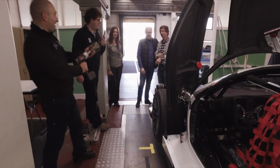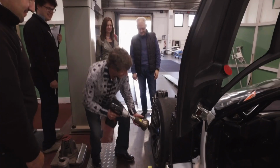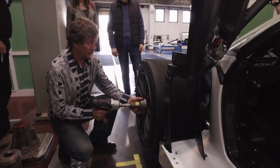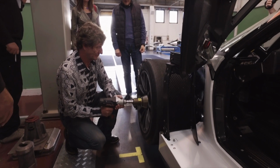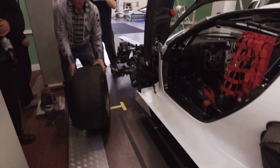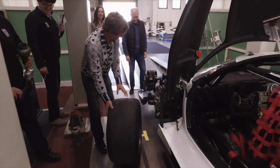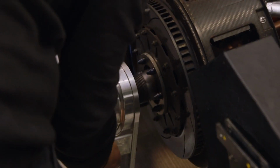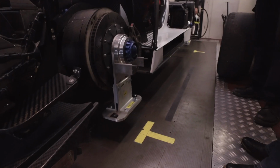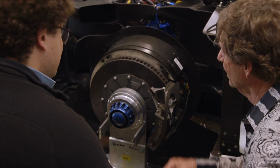Oh, with that? Yeah, with that. That's a drill. That's a real drill. And that's it? Just, oh, okay. Oh, yeah. Oh, that's light. Man, that's light. So this plate is replacing this whole unit. You just take all your adjustments for toe and camber off of one flat surface. Yeah, yes. That's very clever.